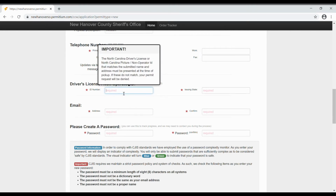If your driver's license has zeros before it gets to an actual number, do not put the zeros, but put the number. So if it's 00007984456, you would put the 7984456 without the zeros.